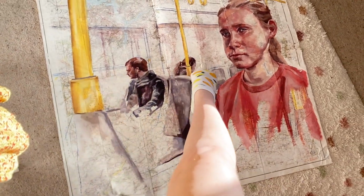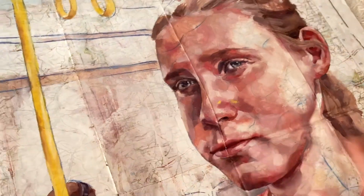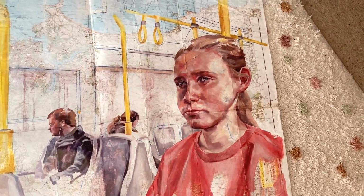Hated painting these tram rails. I hated everything about it other than the face, which looks a bit weird right now because of the angle and the folded paper, but yeah.